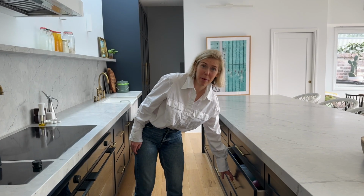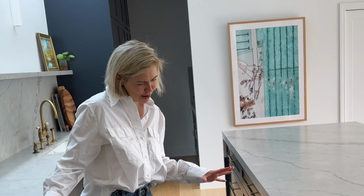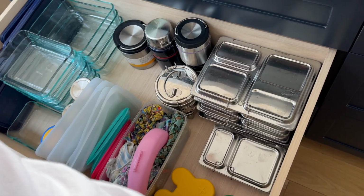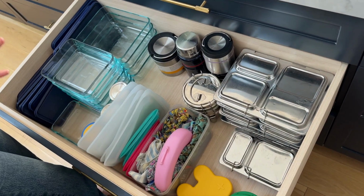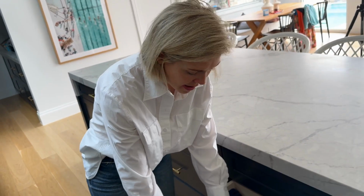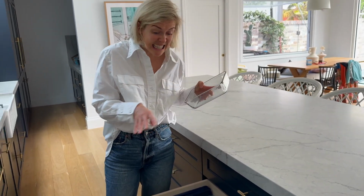And now on to my most asked about drawer. This is my container drawer as well as the kids' lunchbox drawers. All of my drawers in here are 1 meter wide, so they can keep a lot in them. I have a thing for Pyrex, and I have 3 different types of containers. This is literally it. There aren't little tiny ones.